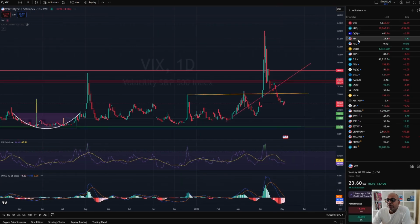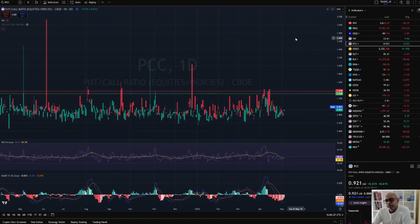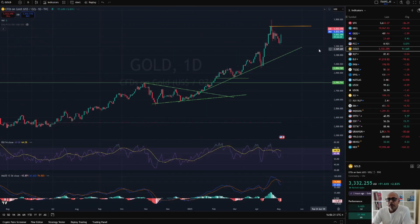Now let's go on to the VIX. VIX has improved. It has gone up 0.96%. It had started higher, but it came down. But overall, it is higher than where it ended yesterday. So it's up 4.23%. Generally, VIX going up means stock market going down. Put call ratio is tending towards neutral, and gold has picked up value.